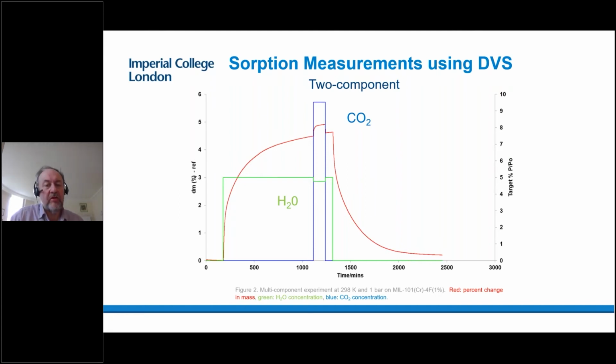I then introduce a 10% vapor stream of CO2. So I've now got CO2 and water vapor together, and you can see there's a small but clear increase due to CO2 absorption. In other words, we've got water occupying many of the sites in the material, probably about 80% or more of the sites are occupied by water vapor, but the CO2 is able to take up another maybe 5% of the sites. So we are able to work out how much CO2 is absorbed when the sample already has a relatively significant amount of water vapor in it. This is a pseudo two-component experiment where we're doing essentially pseudo competitive absorption, and for some material sets, that is quite useful.